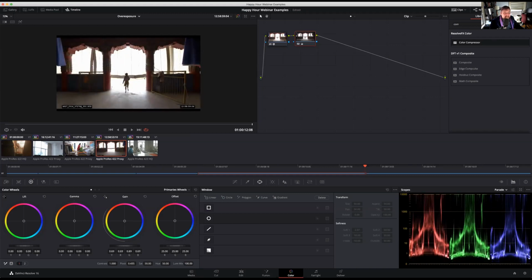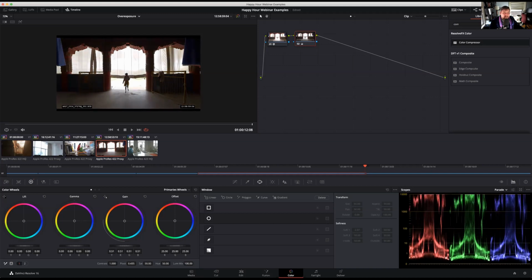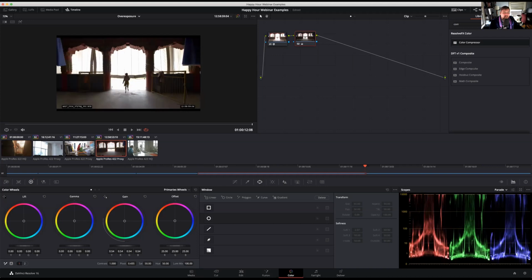So the question is, how can I have my cake and eat it too with this kind of wide latitude footage when I'm grading in a lower latitude delivery format like Rec 709? Now, of course, the HDR grade for this was fantastic because I was able to push this a lot harder and still have this lovely detail showing through. But when I'm doing the SDR grade, you know, that's when it gets a little thorny.